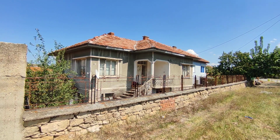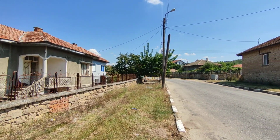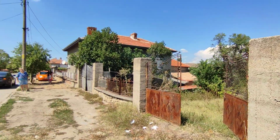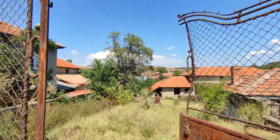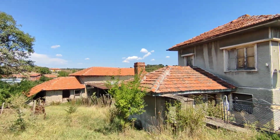So I'm standing on the road here in front of the house. We're on the main road through the village of Balgarrin, which is about 7 kilometres from the town of Harmanley. Down there you've got everything you need: train stations, bus stations, big supermarkets, hardware stores, restaurants, everything. It's a really nice town. We've spent a lot of time around there.